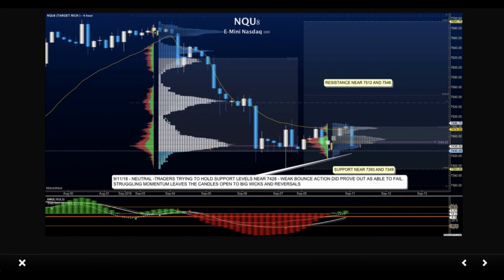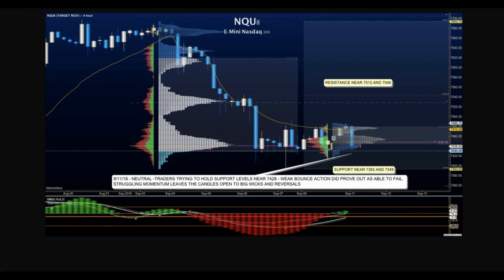Taking a look at the NQ, look at these pockets of low volume sitting here. It could make things pretty noisy, but the fact is the chart really does need to hold the region near 74.28. That's going to be where we're caught. We're caught between 74.28 and 74.88. That's 60 points, so there's a lot of motion there.